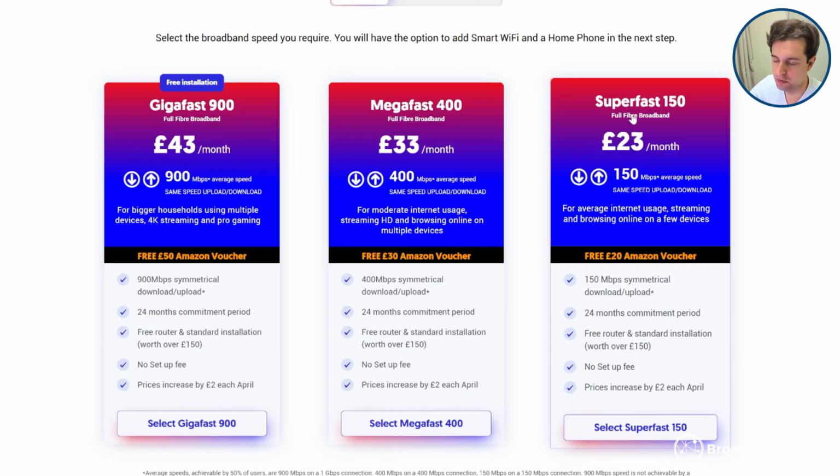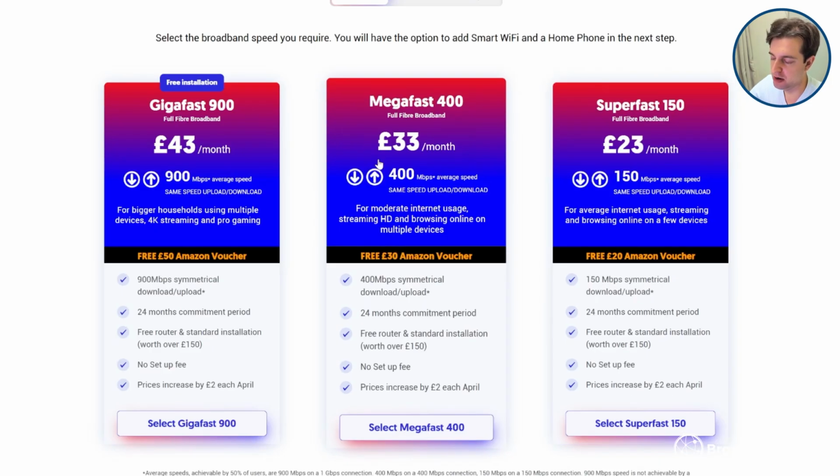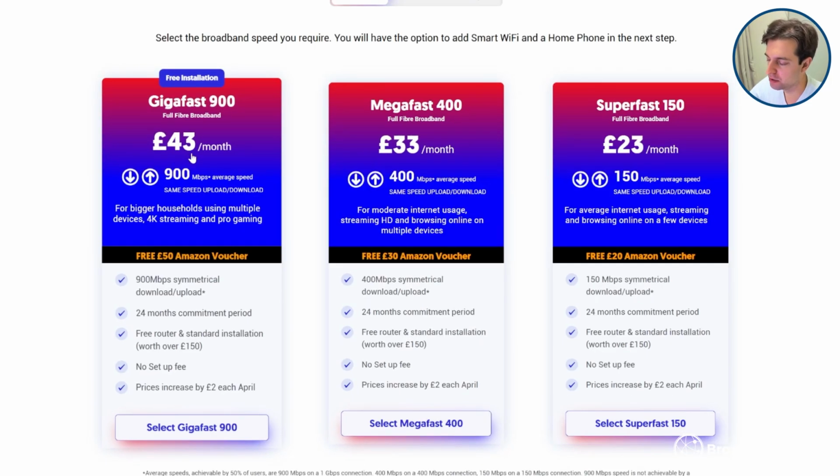Hey Broadband can offer good value for money, but their faster plans are a bit expensive compared to some other providers. £23 a month, which is what it is when we're recording this at least, is pretty reasonable for 150 megabit download and upload speed. But most other providers don't ramp up this much as you increase your speeds.